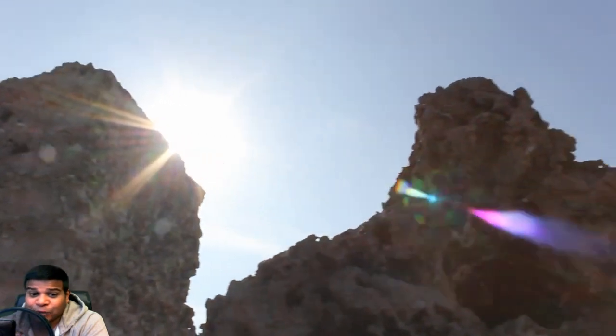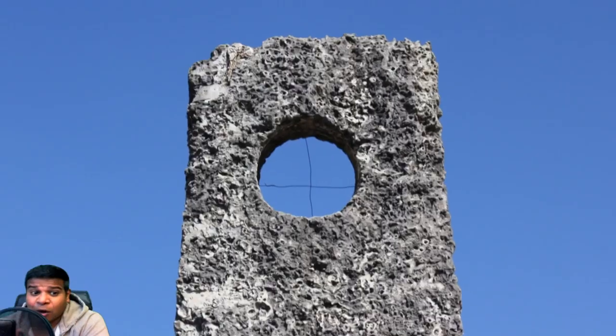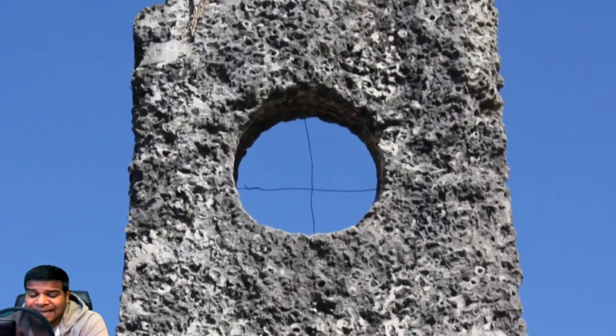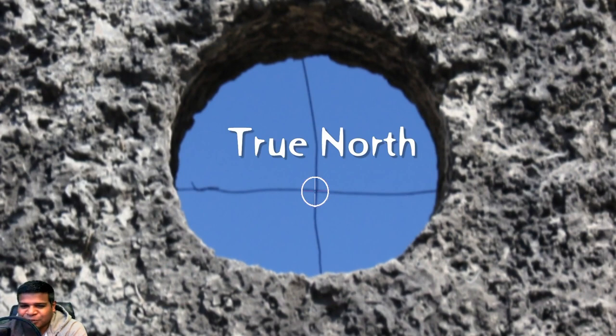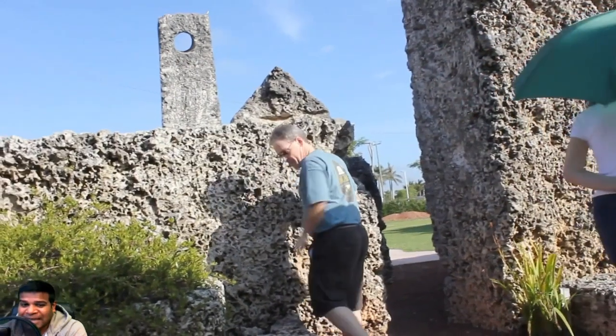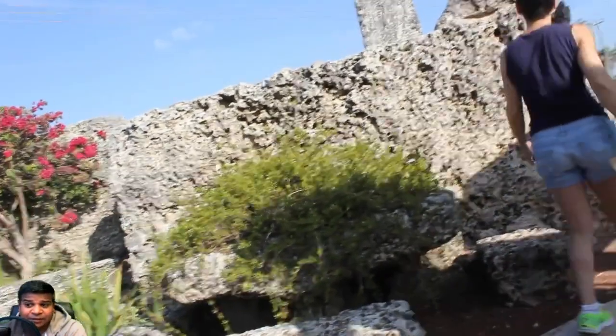He did not care about the North Star. He did not even care about the 4 seasons. All he cared about was the absolute true north. He has marked the true north at the dead center of the crosshairs. So he had to place this telescope exactly at this location and set this eyepiece here.